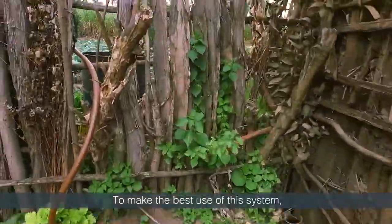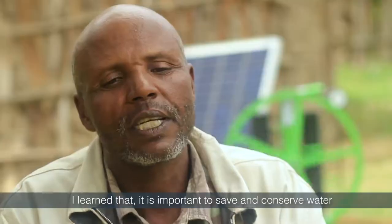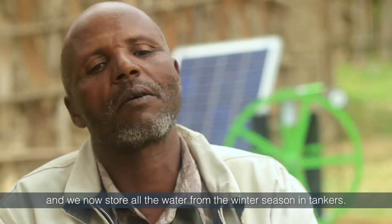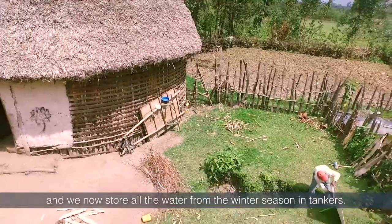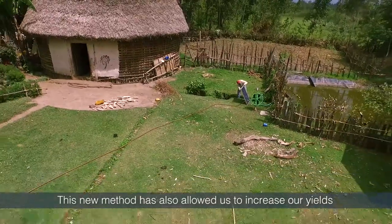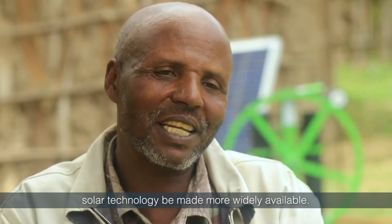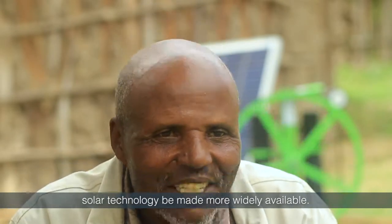To make the best use of this system, I learned that it is important to save and conserve water. And we now store all the water from the winter season in tankers. This new method has also allowed us to increase our yields. We are now able to produce maize up to 3 times a year, so I would definitely suggest that solar technology be made more widely available.